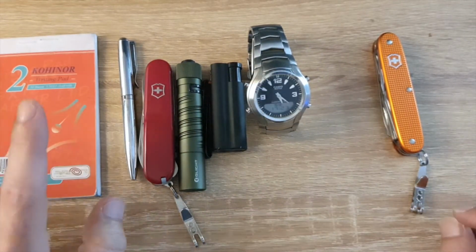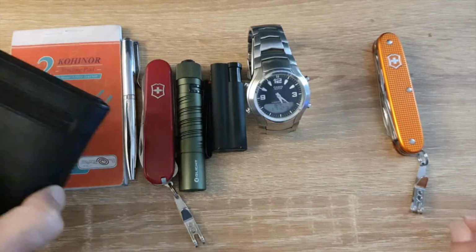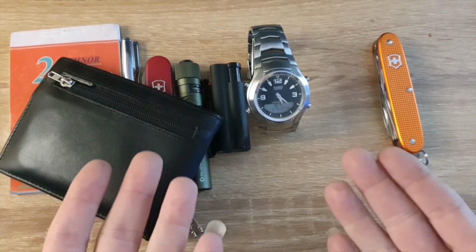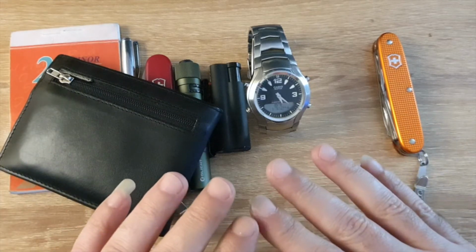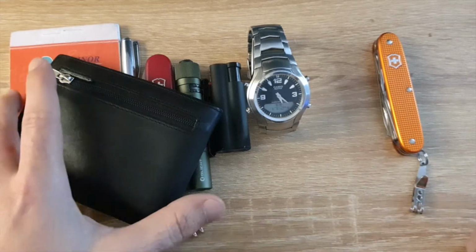And also this goes in my back left pocket, and the wallet just goes in my right back pocket. So that's it. That's everything I carry with me on the daily. This is my EDC, but the most basic version of my EDC, because they do change a lot.